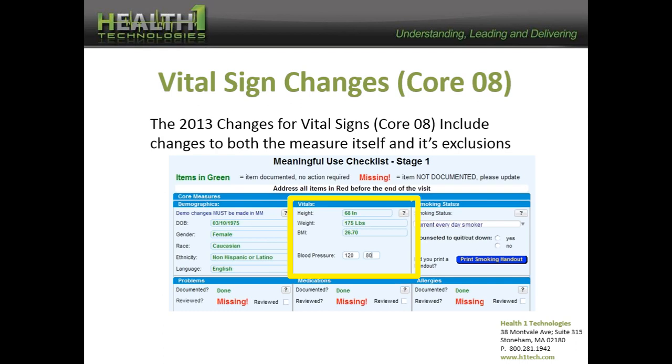So the next change that I want to talk about are the vital signs, which is core number 8. This particular measure is, I think, very exciting as meaningful use can be, because it does allow us some flexibility in excluding from vital signs. There are changes to the measure itself and exclusions with this, so I'm going to break this into 2 parts, and we're going to cover first just the measure itself and the slight changes that are in that, and then we'll talk about the exclusions.